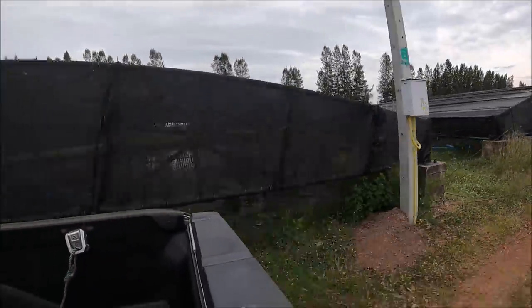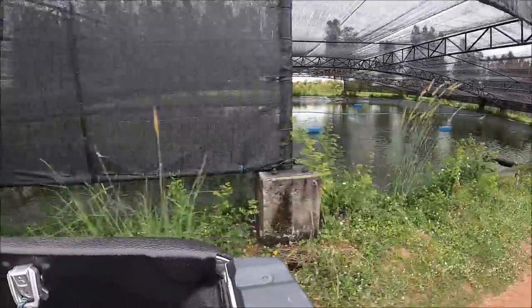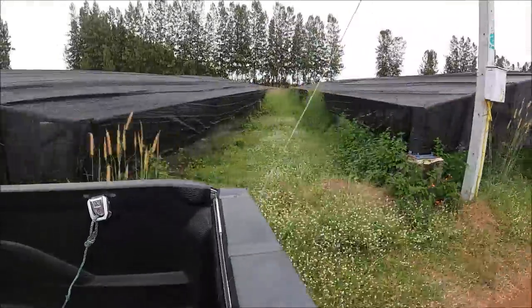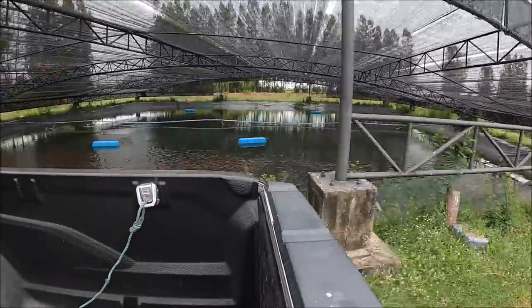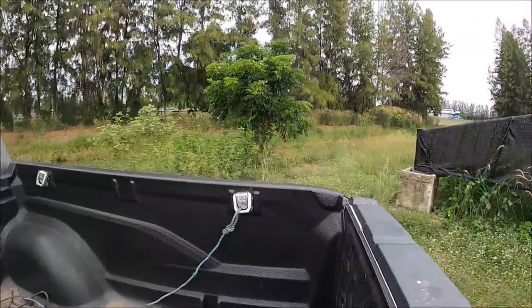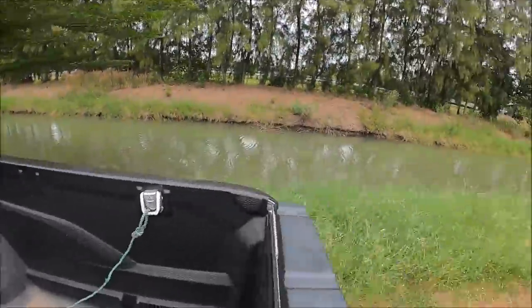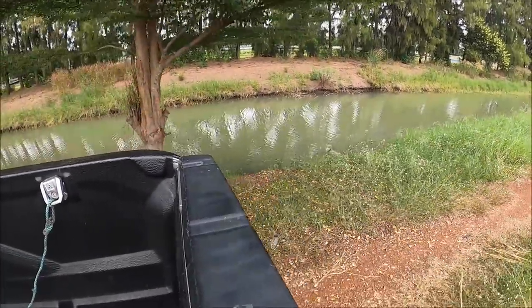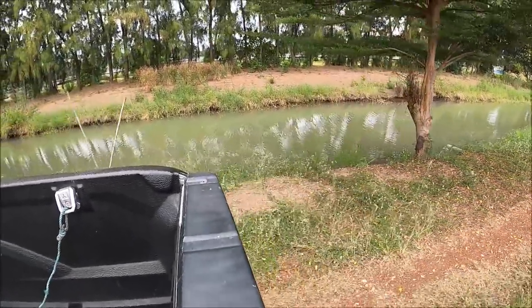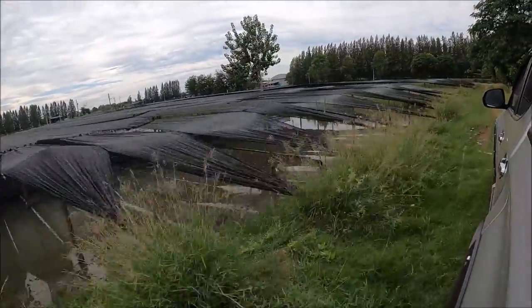Full of red tilapia fry again. Look at that, absolutely teeming with fish. These are all lined, plastic lined or polyurethane, whatever it is. One of the klongs here. Well, the water's down on that one. Surprising to see, given the amount of rain we've had. Amazing. Absolutely amazing. Look at that.